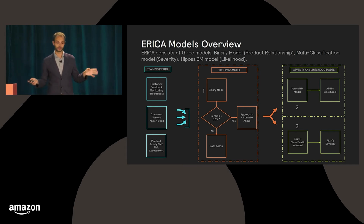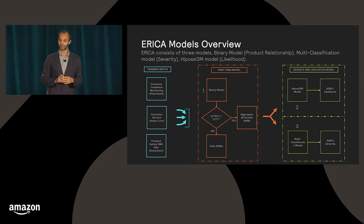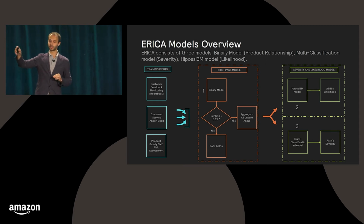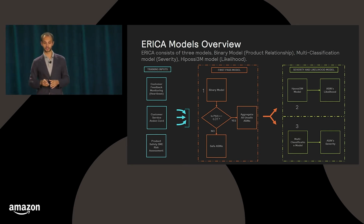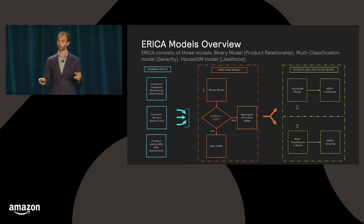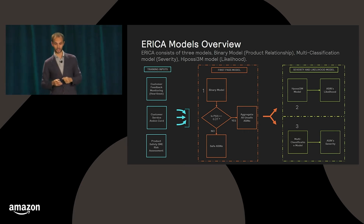But we don't have a single model. We have more than one model. We have three models. We have a binary model, a multi-class classification model, and a likelihood model. The binary model is indicated in the slide as 1, the multi-class classification as 3, and the likelihood model is indicated in the slide as 2. And I'm going to describe them in a little bit more detail later. But the idea is that the first binary model, out of the huge catalog, filters out a lot of the safe ASINs, safe products, and you're able to focus on more potentially risky products for the other two models.